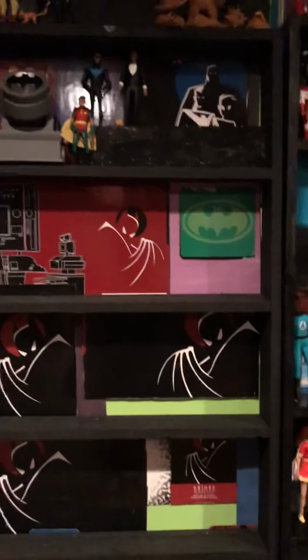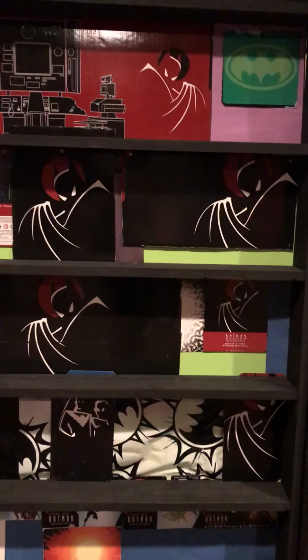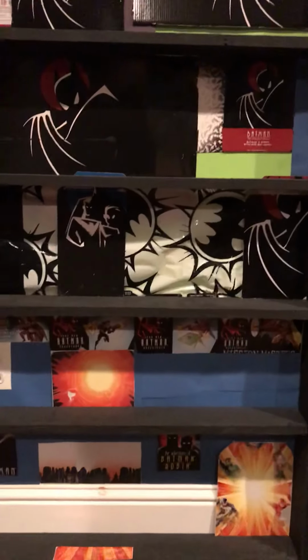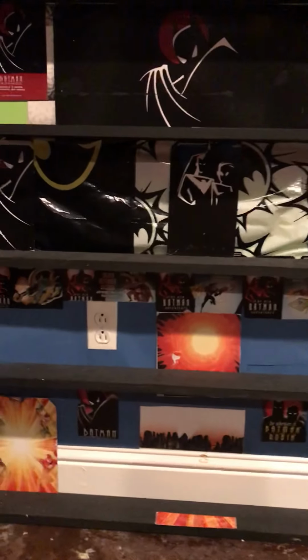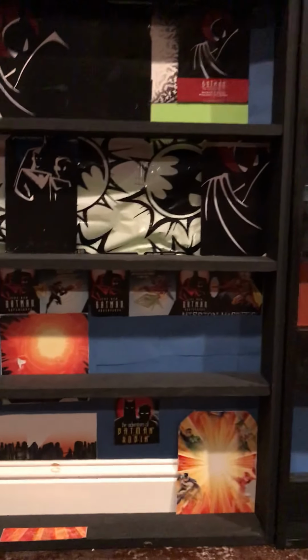Again, you can see a lot of empty shelving that will fit the rest of my animated series collection, both the large 6-inch size and the 3 3/4. And again, I've got the backdrops ready to go. Those are all just the box art and the card art that I have from the actual figures, and so they are ready to go just to be filled in as I complete it.